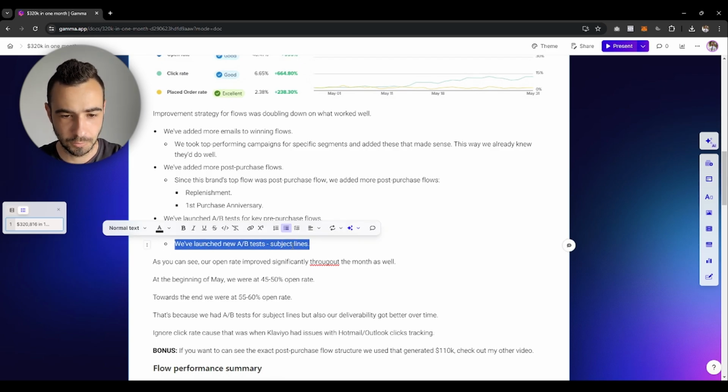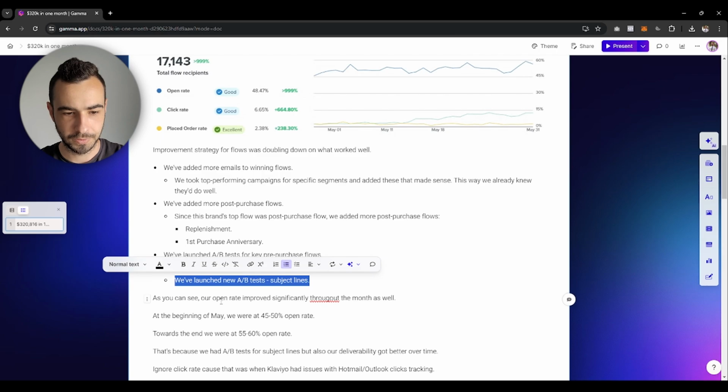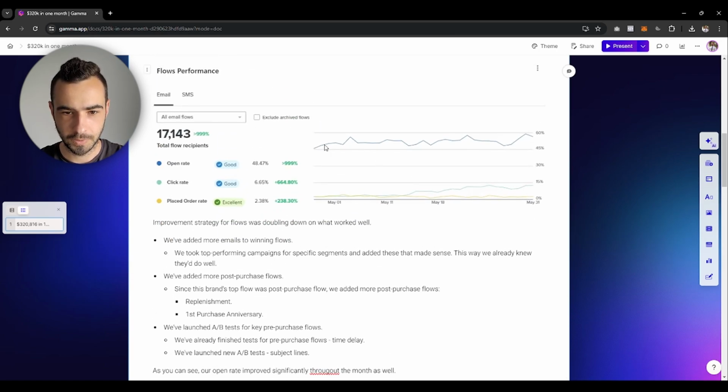Now, you might think this is random, but it's not, okay? So you remember at the beginning I said that the open rate is decent, it could be better. That's why we launched subject lines A/B test to make sure that this number is higher. And we're going towards 50%. As you can see, even it says right here that we started right here at like 45%. It's been pretty standard at around like 50%. We had some spikes, but in general, if you look at this line, it's trending up.